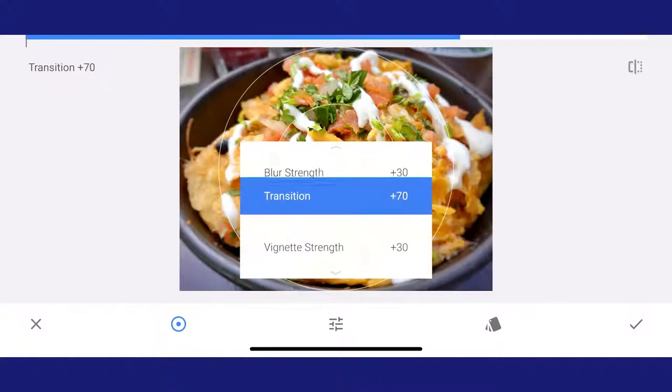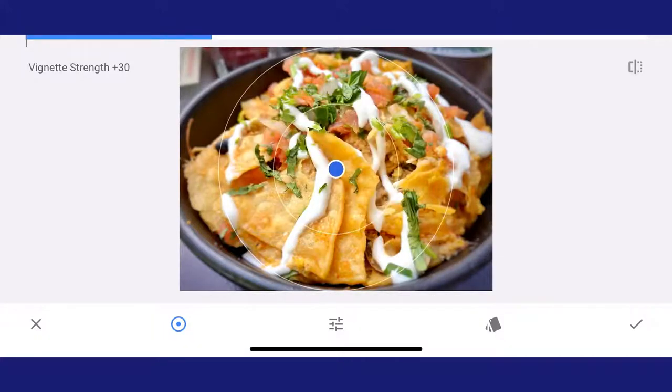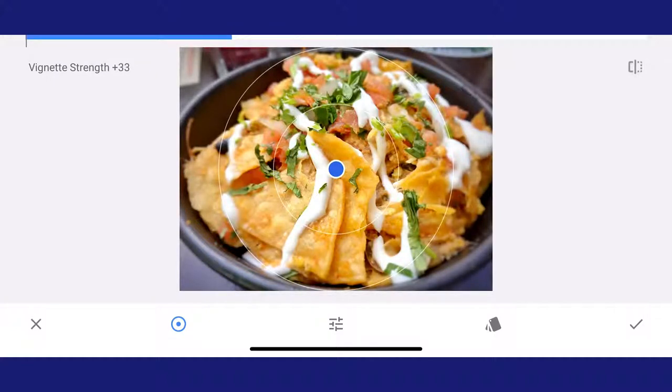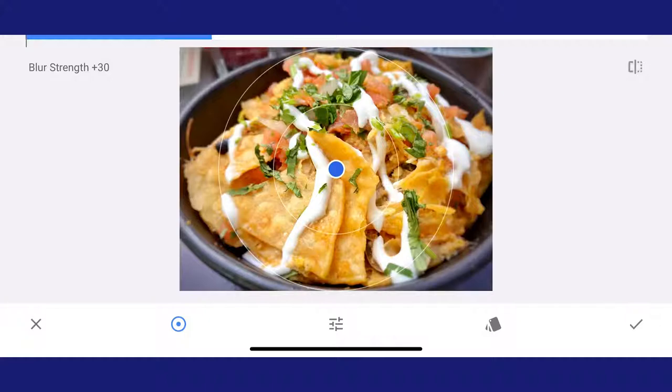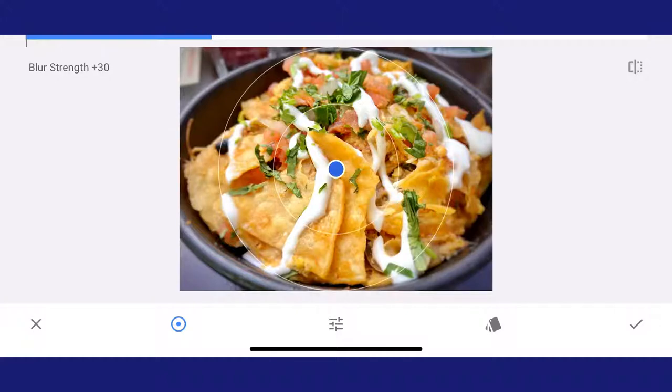So just like in the last effect, I'm gonna swipe up and down and select the vignette strength, and then go right to apply a little bit more, and look at that. So you can see the edges of the image are getting a little darker there, but I don't want them that dark. So maybe right there is fine. So vignette strength of plus 33. And depending on how heavy you want your blur to look, you can select the blur strength and go left or right. So I'm just gonna go just a tad to the right. So again, blur strength plus 33.